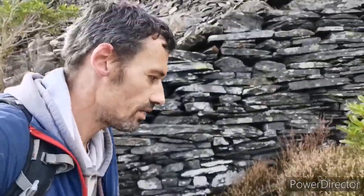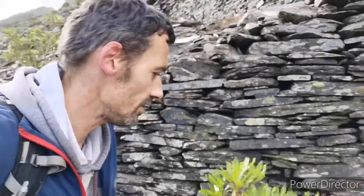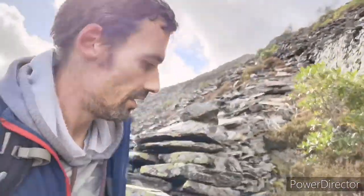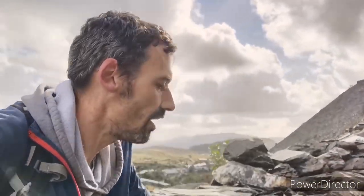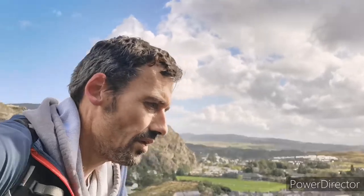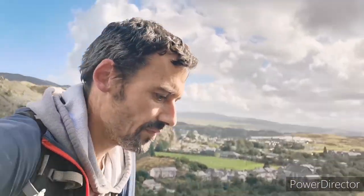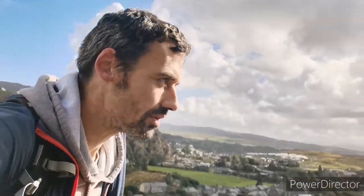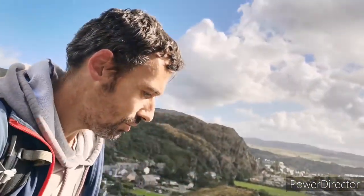Hi guys, as you can see, I'm currently walking up the famous steps of a miner's path, which leads to what used to be the largest quarry in the world, the largest slate mine in the world, sorry. That's Oakeleys.